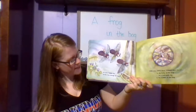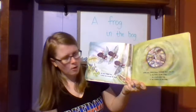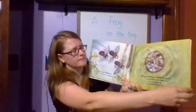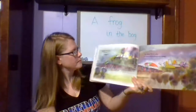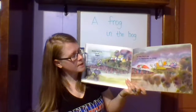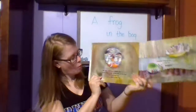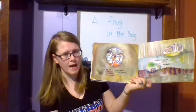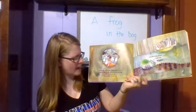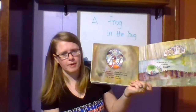He spies three flies as they buzz through the skies. One tick, two fleas, three flies. Oh my! In the belly of the frog on a half-sunk log in the middle of the bog. And the frog grows a little bit bigger. He glugs four slugs and they slink through the sludge. One tick, two fleas, three flies. Oh my. Four slugs, ew, ugh, in the belly of the frog on a half-sunk log in the middle of the bog. And the frog grows a little bit bigger.